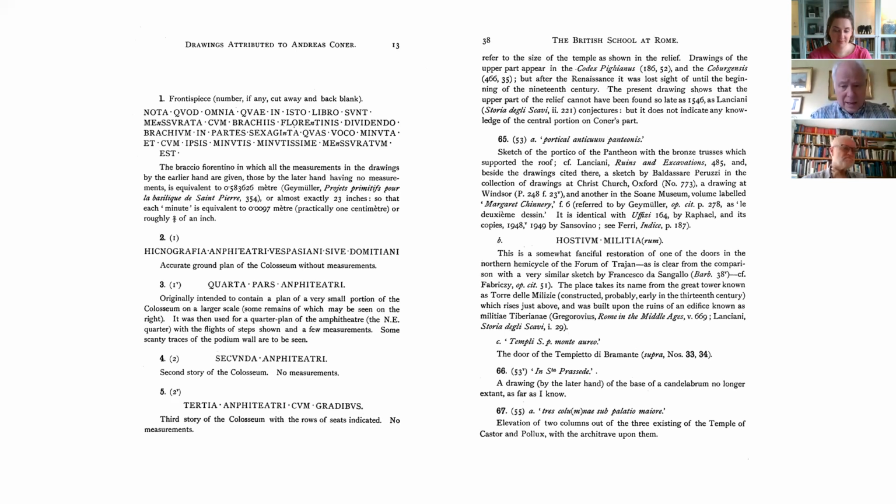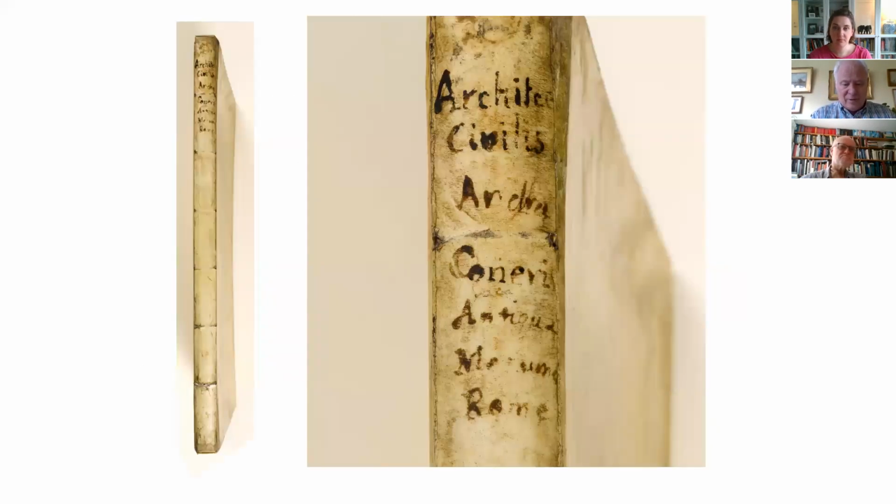So, for example, if we look at the next slide, he was of the opinion that the Codex Coner was executed, the drawings were executed, by an individual called Andreas Coner, which is the name that appears in the 17th century writing on the spine. So there was a long tradition before Ashby where people thought the Codex Coner was executed by Andreas Coner, about whom people know actually very little, apart from the fact it turns out that Coner was a prominent scholar, humanist of German origin, but active in early 16th century Rome.